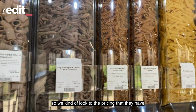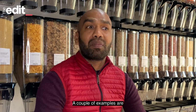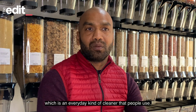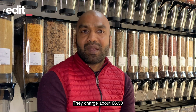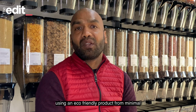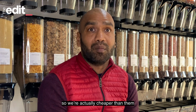So we look at the pricing that they have versus what we have in store. A couple of examples are, say you use Persil, which is an everyday cleaner that people use. They charge about £6.50 for about 1.5 litres. The equivalent in store using an eco-friendly product from Minimal is about £6. So we're actually cheaper than them on a lot of products.